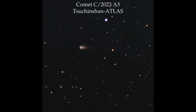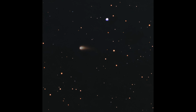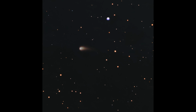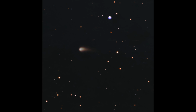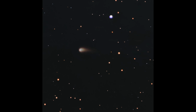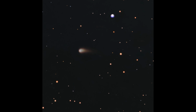It was first detected by the Purple Mountain Observatory in China on the 9th of January in 2023, and independently identified by ATLAS in South Africa in February. It is expected to reach its closest point to the Sun at a distance of 0.39 AU on September 27, 2024, potentially becoming visible to the naked eye.